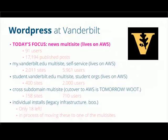So then we have lots of other WordPress instances at Vanderbilt. We have our my.vanderbilt.edu multi-site, which is a self-service WordPress platform where students and faculty and staff can go on and create a website, and they don't even have to involve our office unless they need help. And that's got about 2,000 sites and almost 6,000 users. We have a student organizations multi-site, and that is all of the student orgs across campus use WordPress for their websites. And that is about 400 sites, about 2,000 users. And obviously you guys all work with students, so you know those 2,000 users are constantly changing as well. So that one is definitely an interesting one.